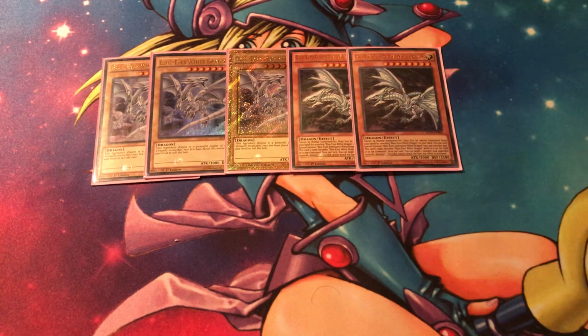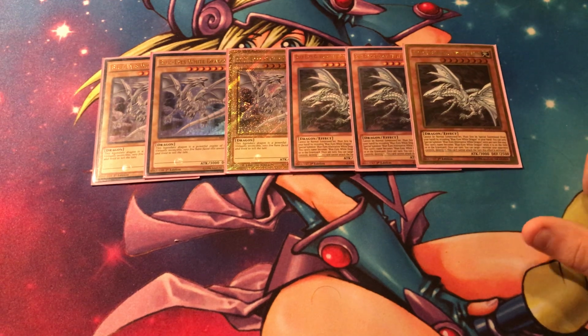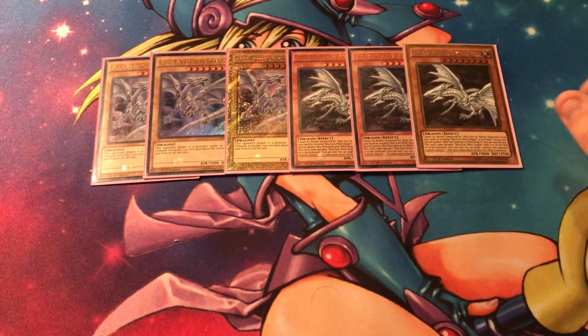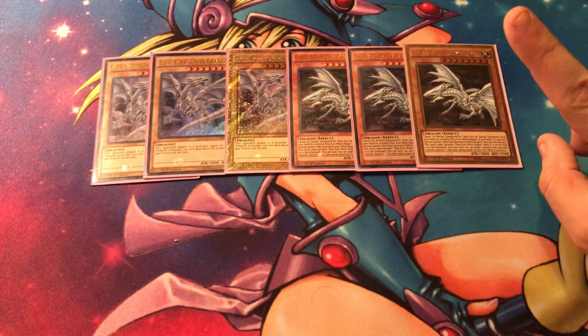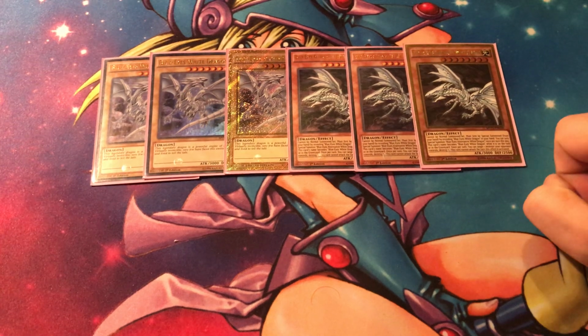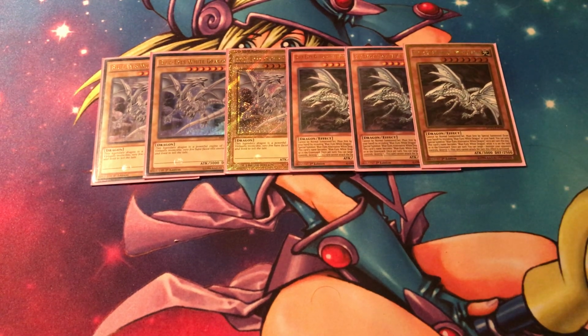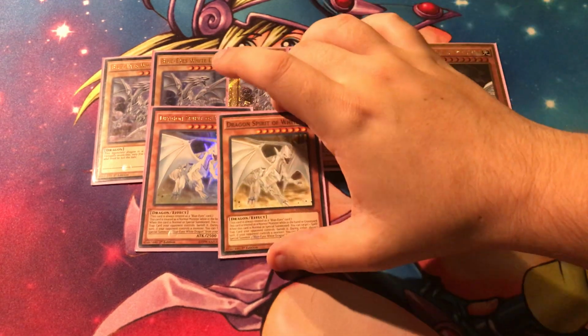That's right, 3 more copies of Blue Eyes Alternative White Dragon. Now, these are a little expensive. I believe last I checked, they were between $10 to $15, but they are basically a Cyber Dragon because they special summon themselves onto the field by revealing one of these, and they target destroy once per turn. And they act as a Blue Eyes White Dragon on the field and in the graveyard, so you can get that very nice fusion, you know what I mean?